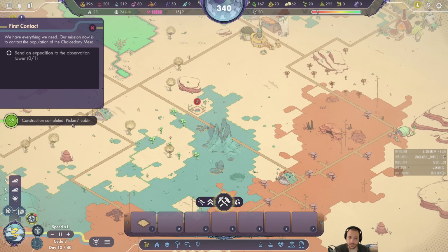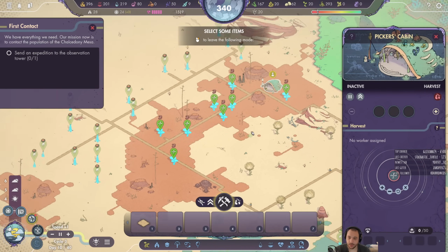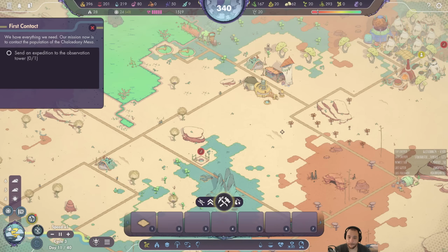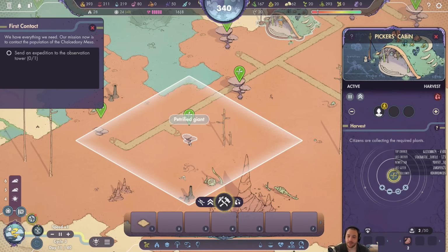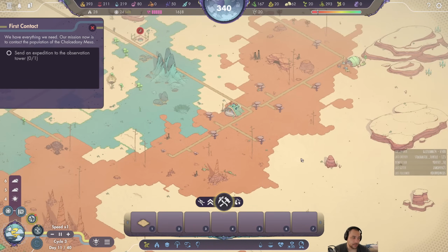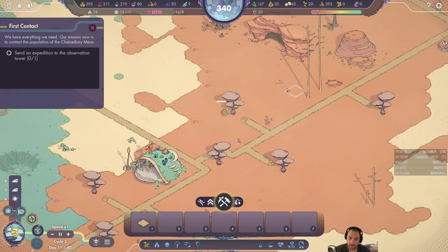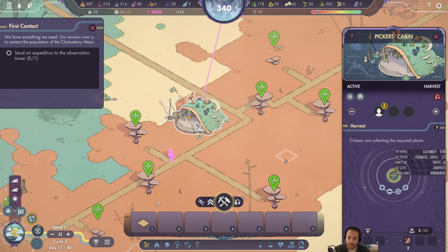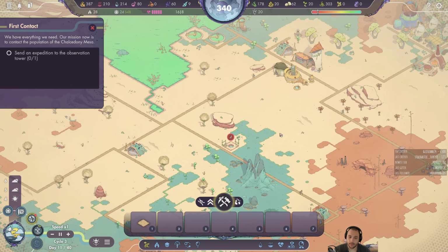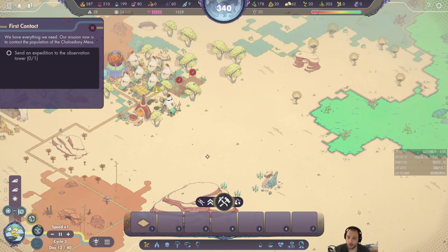I still don't have enough free citizens to send out for an expedition, because we have so many construction projects. So this picker cabin will, here, you can see, it trims the petrified giant for a little bit of stone. It's not a lot of stone, but it's a trickle. It's better than nothing for sure. So you can see them working here. And then Orsa brings those 2 boreal rocks to the picker cabin, which will allow me to build the well and the other houses. Hopefully.